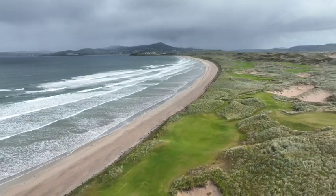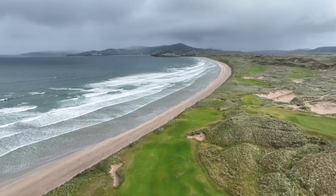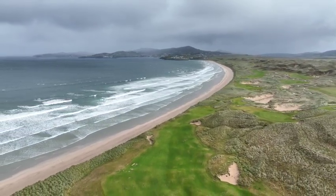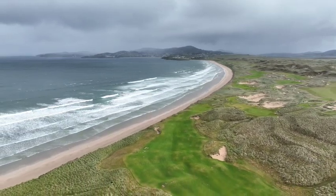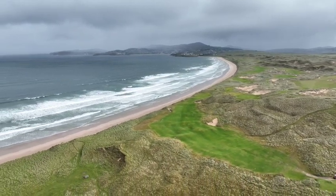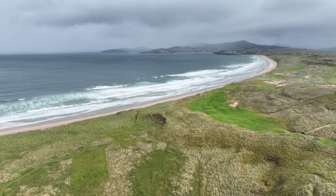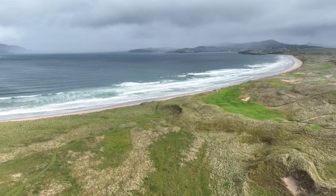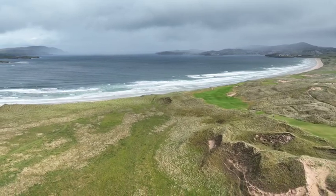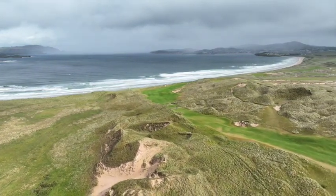Both nines loop past the waterfront, creating some memorable holes. Hole 14 is another short par 4, with an elevated tee shot headed straight at the sea. The semi-blind approach over dunes and bunkers targets a green right on the beach. Dunes and sandy blowouts frame each hole, adding to the atmosphere.